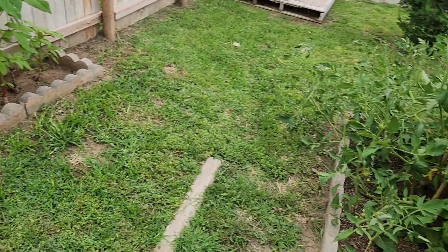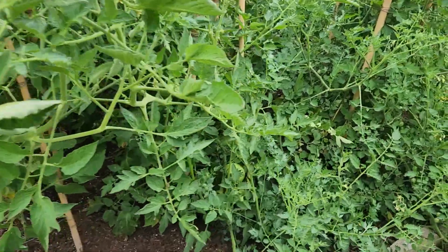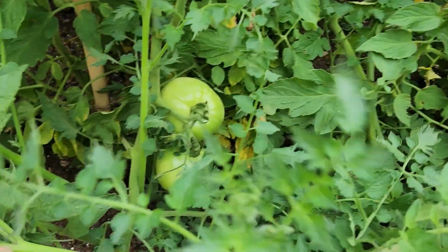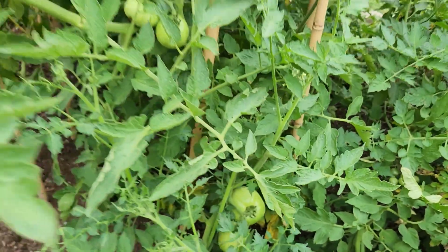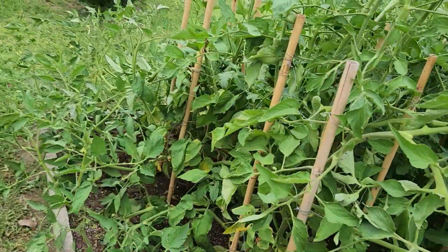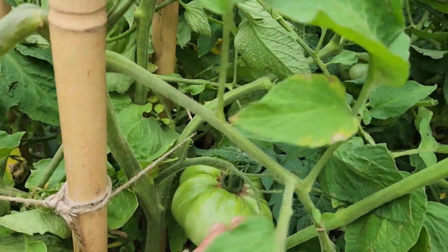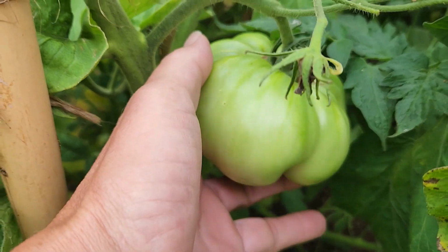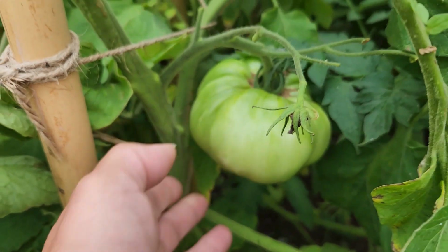So I guess while we're back here, my goal was to show you some flowers, but I do want to show you that my tomatoes are coming on. Some nice big ones back there. And I have one giant tomato. Let me see if I can find, oh, there it is. This is one of the Brandywines. And it's going to be huge.